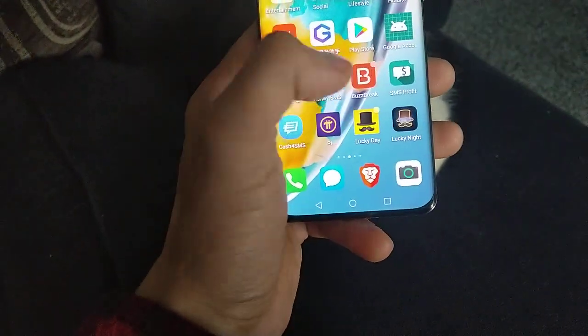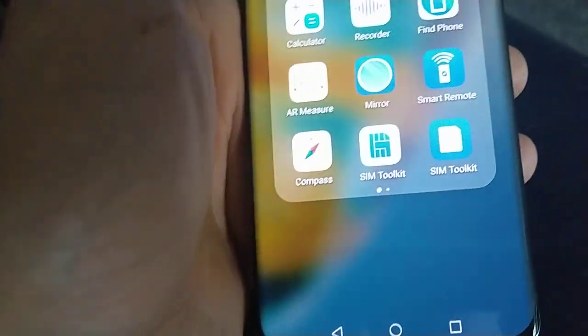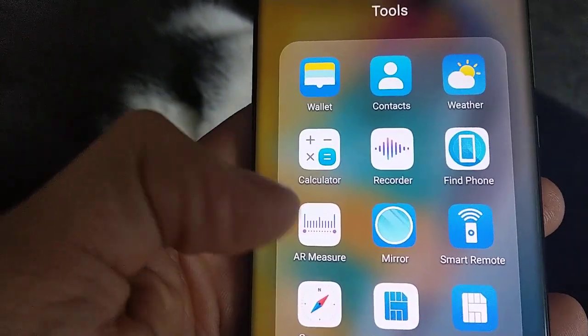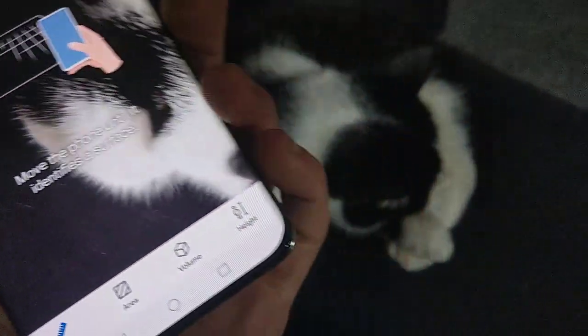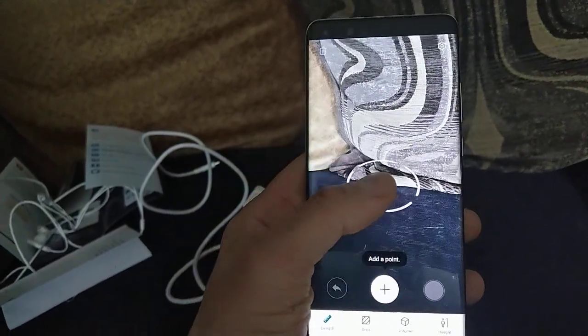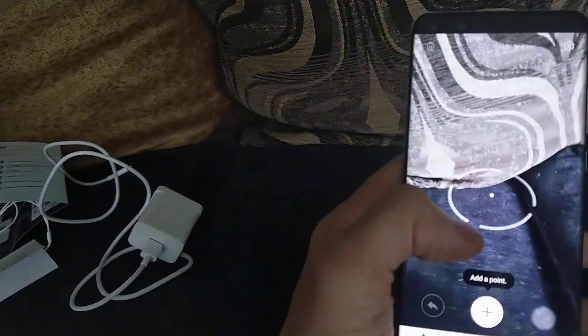Another good app, it's also got a brilliant remote control for your TV, which controls anything. It's called Smart Remote, and I was able to hook it up to my television and control my television things. And also, if you want to measure something without a tape measure, try AR measure. It's fantastic. You can actually measure areas, and it will put how long it is once you've done it, which I'll show you now. So there, and then once you've done that, we'll draw a line, and it will tell you how long the line is.